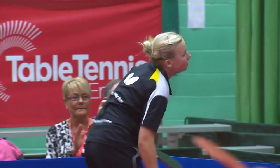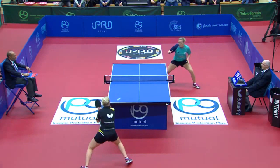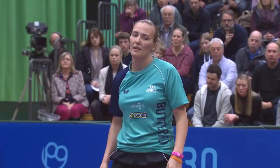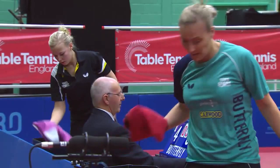Nice little topspin from Hannah Hicks. See that on the replay. She's away from the table. So there it is. Just a little bit of topspin on the ball. It kicks. Eight, four. Fortune favouring Kelly Sibley. 8-4, 3 points now away from a place in the final.